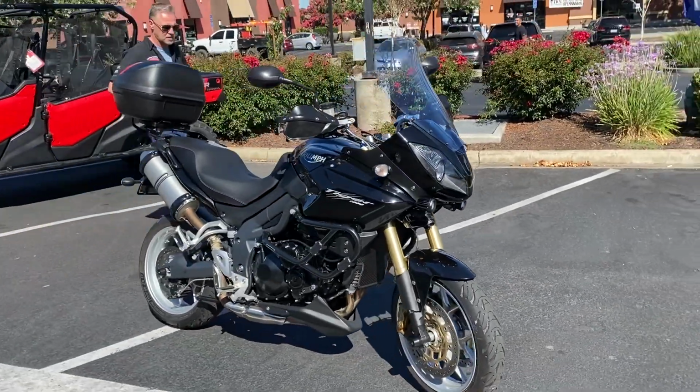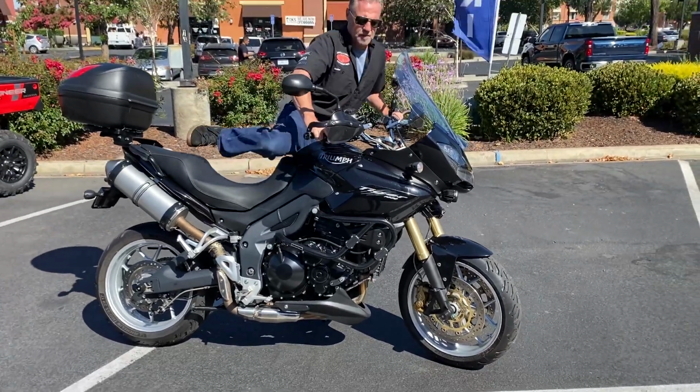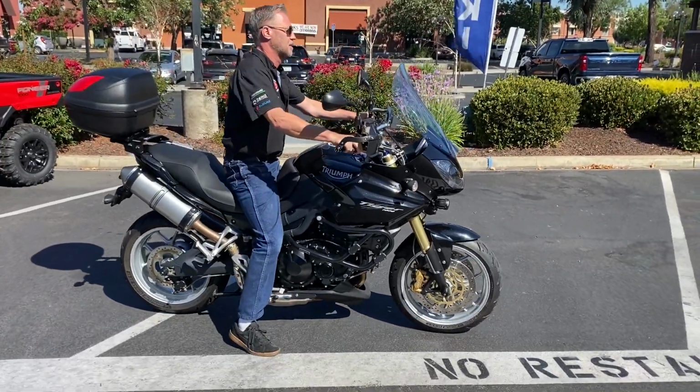It is not going to be here long. Wait until you feel that 1050 triple engine. Powerful and torquey, sounds fantastic.